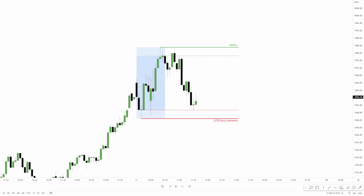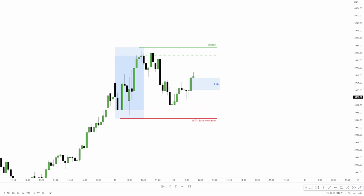So if your bias would be bullish, you could take a long trade directly there. If not, you wait for a structure break and a fair value gap, which the market presents to you. I know there is a short fair value gap to the left, but I don't answer this anymore.